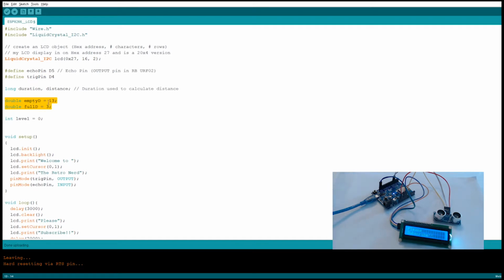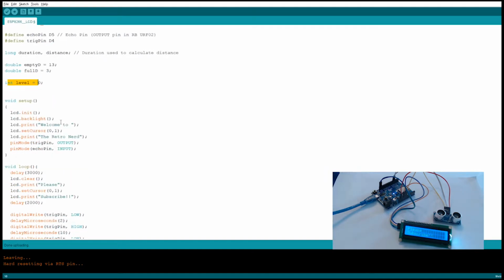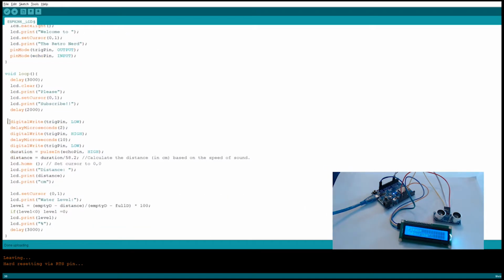For testing we start with 3 and 13, and this is basically a measurement of the smallest, like I have a small jar that we'll test on. Then we have the level, which will be the output. In the setup, the only thing we need to add is defining which pin is what type. So we tell the Arduino that the trigger pin, which is pin 4, is an output because we send the trigger on it. And we tell it also that the echo pin, which is D5, is an input because we read from it. In the loop, we just need to add how to read and write to the sensor.